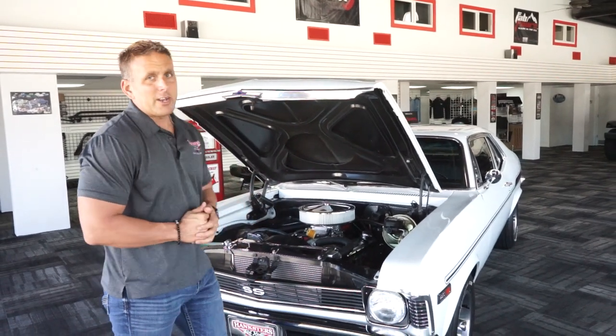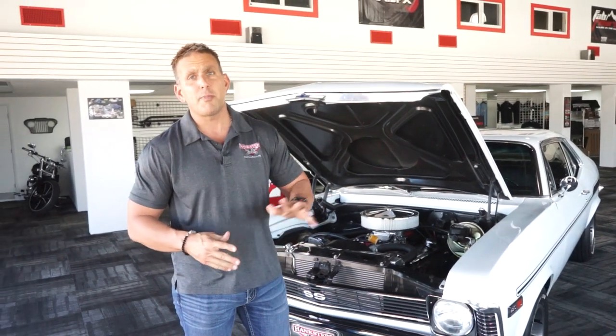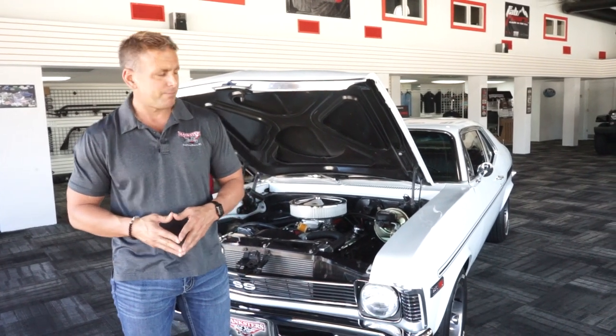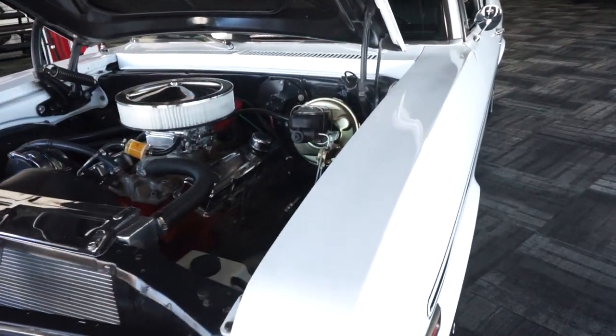Novas are really hot right now. We sell them probably within 7 to 10 days of them going onto our website. Some don't even make the website because they're sitting in our showroom in Daytona. People come in, see them, drive them, buy them. This one happens to be a 1969 350 car.